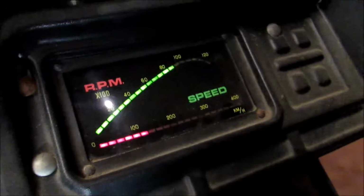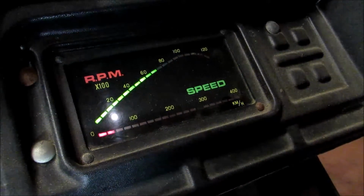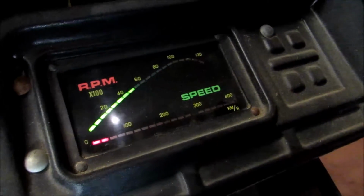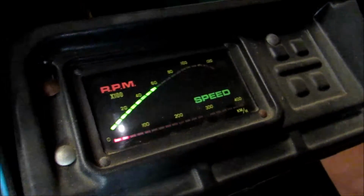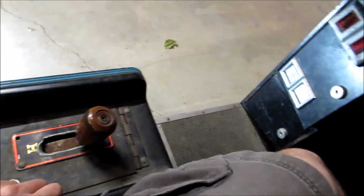So that shows your speed and your RPMs like a real car. You've got your own gauge. It's not on the screen. I think that's kind of awesome. And then, let's see, we'll look down here. There's our shifter. And like I'm driving in the UK or in Japan.